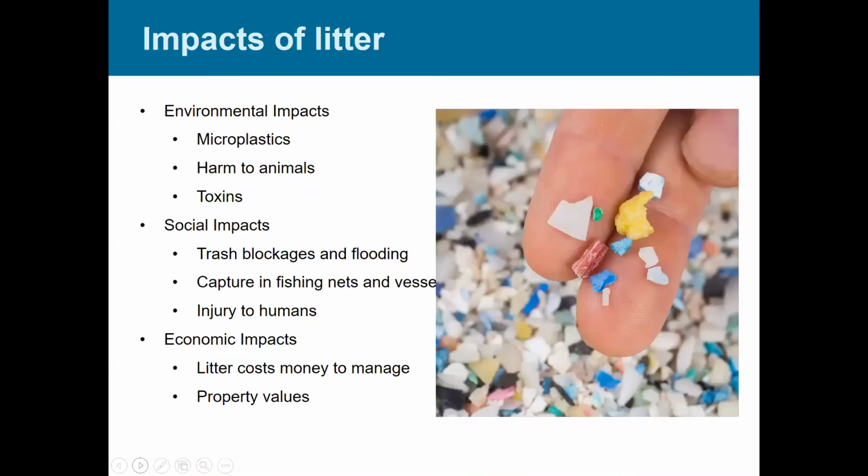So this toolkit was created as a way to help our member network and anyone else who needs resources to assess litter in their communities and then investigate different ways of managing their litter.